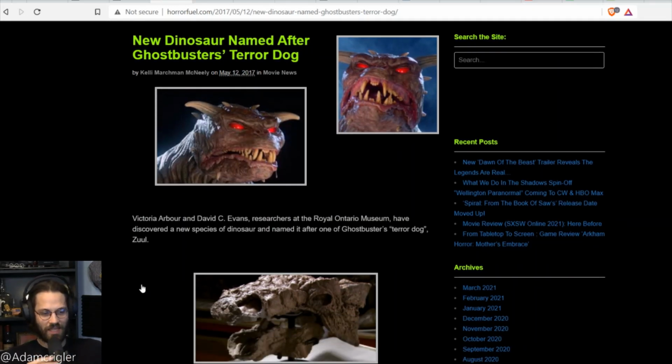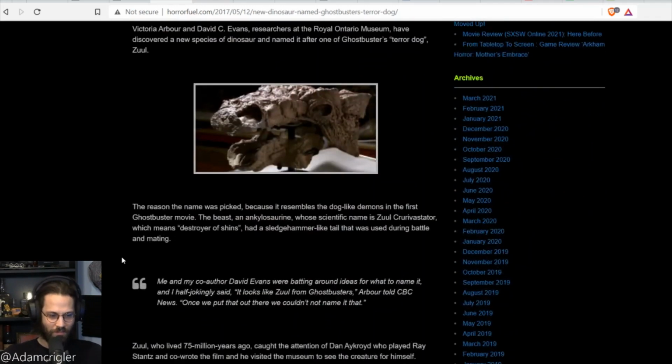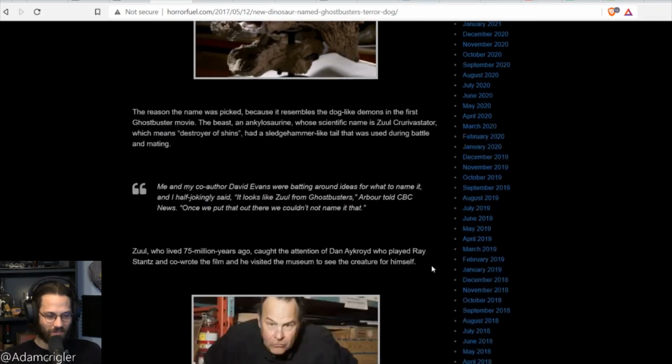Victoria Arbour and David Evans, researchers at the Royal Ontario Museum, have discovered a new species of dinosaur and named it after one of the Ghostbusters terror dogs, Zuul. The reason the name was picked is because it resembles the dog-like demons in the first Ghostbusters movie. The beast, an ankylosaurine, whose scientific name is Zuul crurivastator, which means destroyer of shins, had a sledge-like tail that was used during battle and mating.